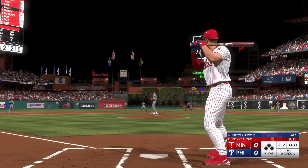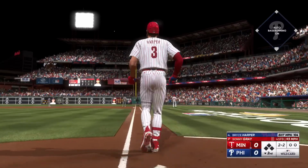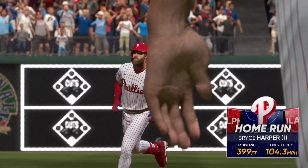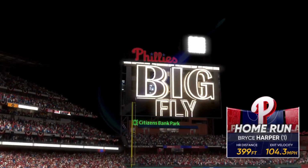2-2 now. Fly ball down the right field line. If it's fair, it's gone, and that is gone. That fires up the home crowd, and they jump out front. It's 1-0.